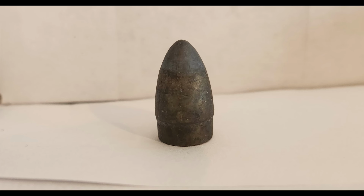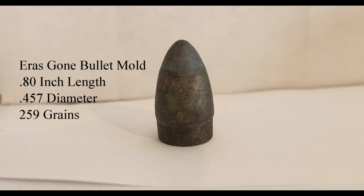Because that original Walker conical is not available, so I can't be perfectly historically correct, I'm using an early Dragoon bullet that replaced the Walker conical in the early 1850s. This is a .457 bullet of about 259 grains and is cast from an Era's Gone bullet mold made from an original Dragoon bullet from the early 1850s.